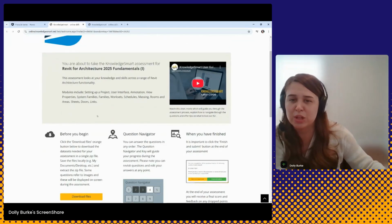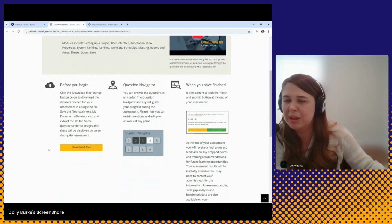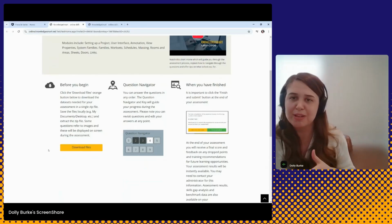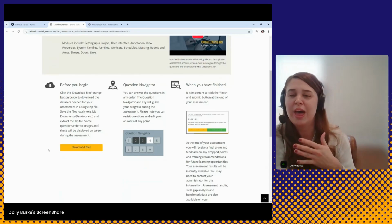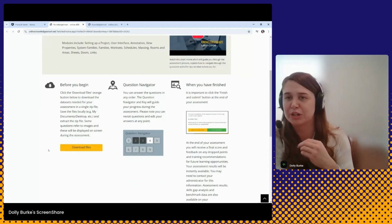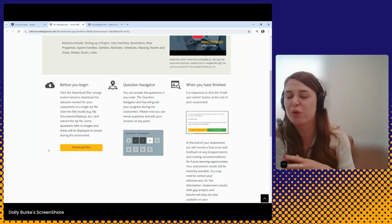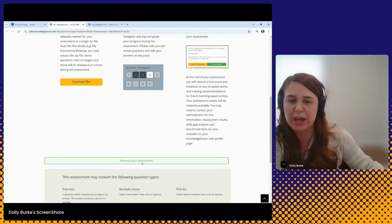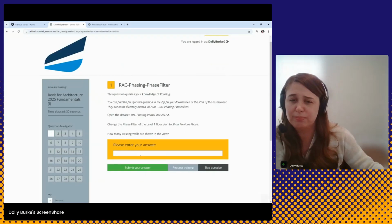I can see what's included in this assessment. There's typically some download files. Assessments can be both knowledge-based questions, but also some task-based questions. So asking the user to answer some questions or follow some steps, open a project file, maybe review an image before they can answer the question. Once I have everything that I need, I can go ahead and begin my assessment.